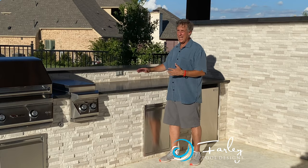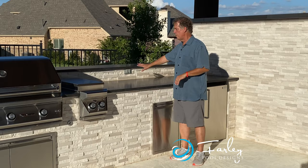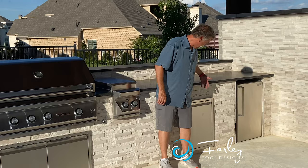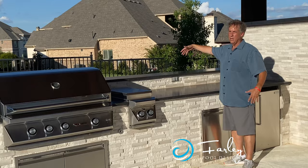So we come in with a backsplash on the back because I always want a spot for plugs. Don't want them down here, want them recessed on the back. We've got a nice side burner here. We've got refrigerator, trash can, some storage, all the comforts of home. Lovely grill. And then this backsplash also works for our bar stools on the other side. So we've got lots of places to hang out here down in the cabana.